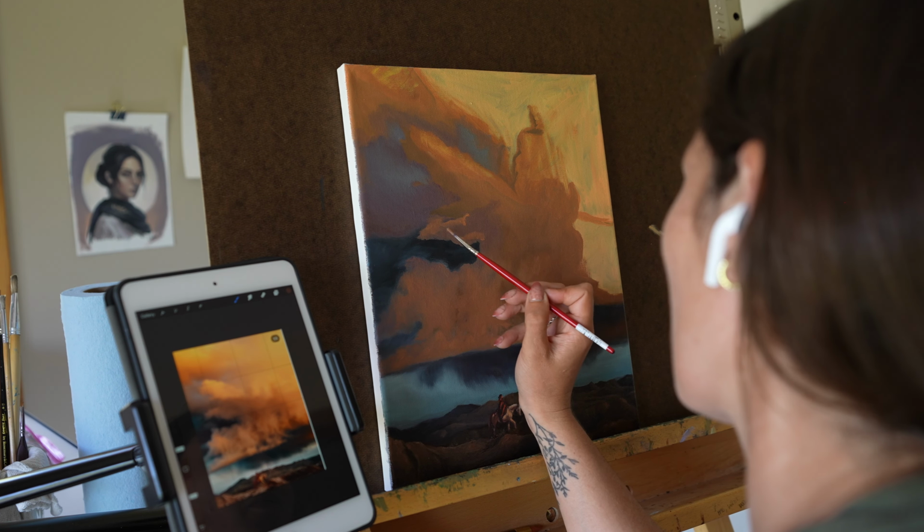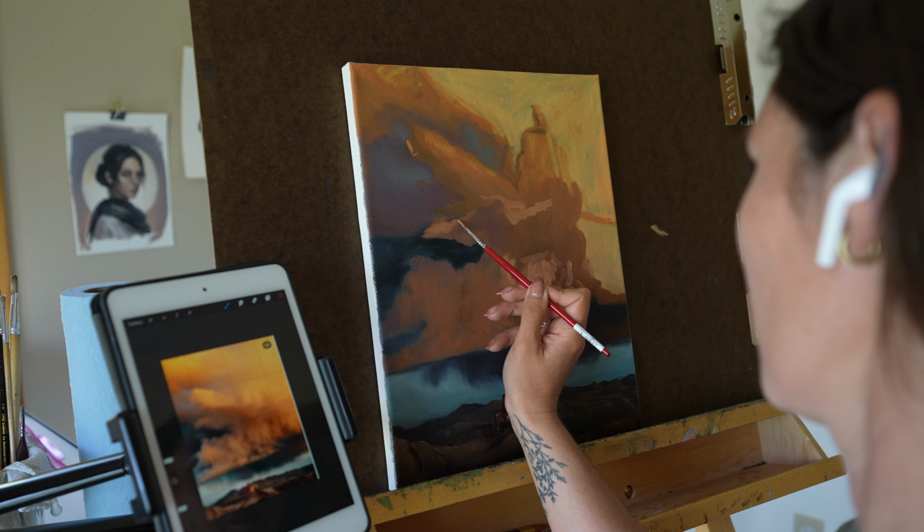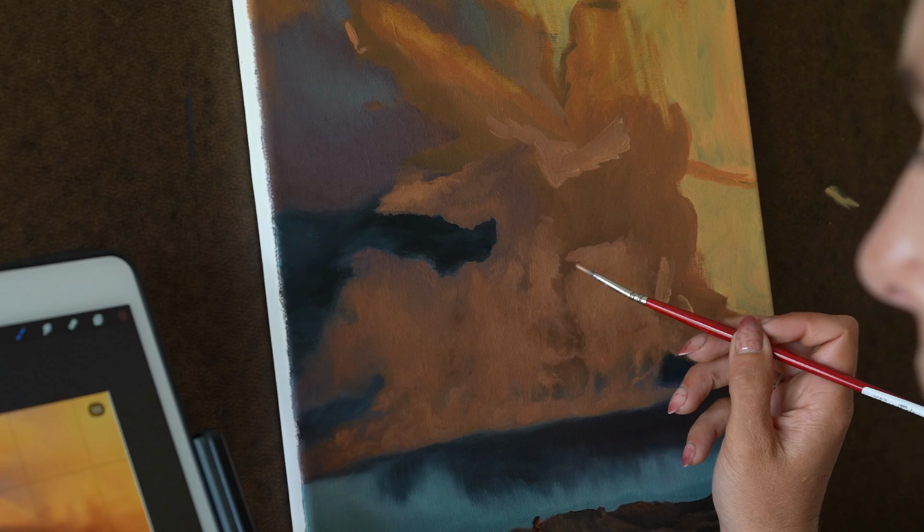Chevalier de Sangreal. I hope you enjoyed the backstory about this painting. Without further ado, I will let you enjoy the rest of this painting and watching it come to life.